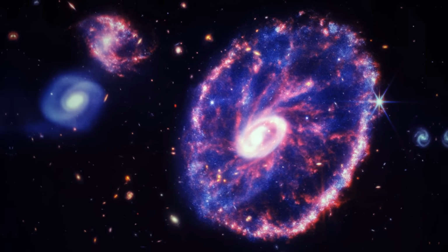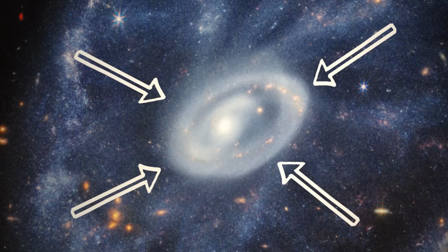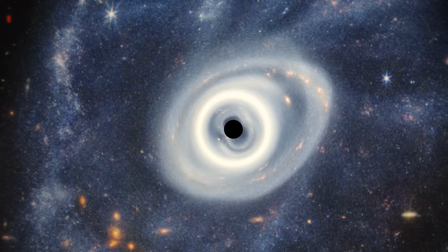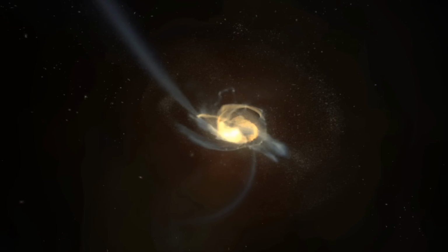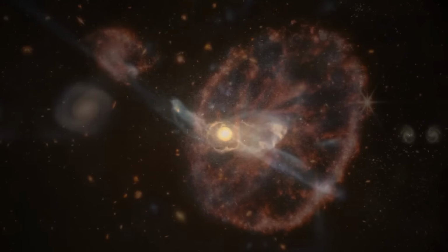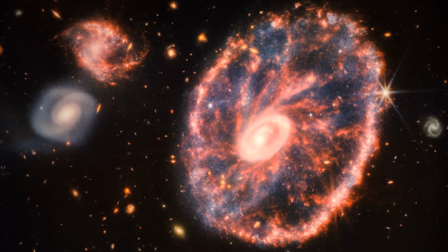It's shaped like a pinwheel with long spiral arms. These arms are held together by the gravity of the central region, which is home to a supermassive black hole. But the Cartwheel Galaxy is a bit different from its spiral relatives. It has formed when a smaller galaxy collided with a larger one, creating a shockwave that rippled through the gas and dust. We'll definitely have to visit this galaxy someday. It's sure to be a wild ride.